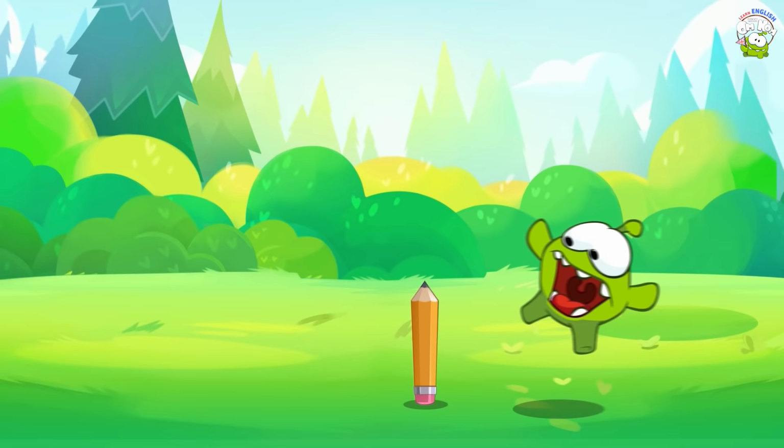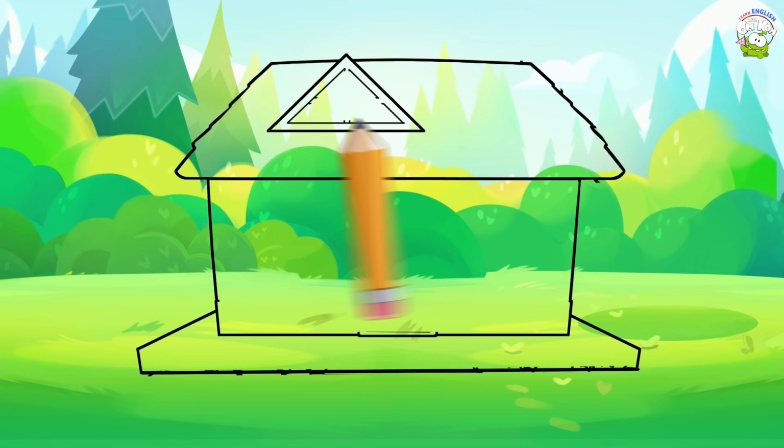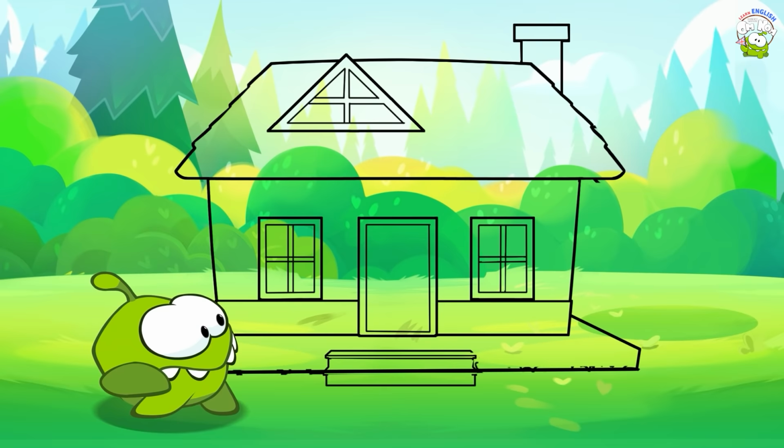This seems like a foundation. A rooftop? Ooh, an attic with a triangle window. A rectangle window down there. A door. And another rectangle window. Some steps. And a chimney. Yes, the pencil is drawing a house. Wow, Om Nom, isn't this amazing?